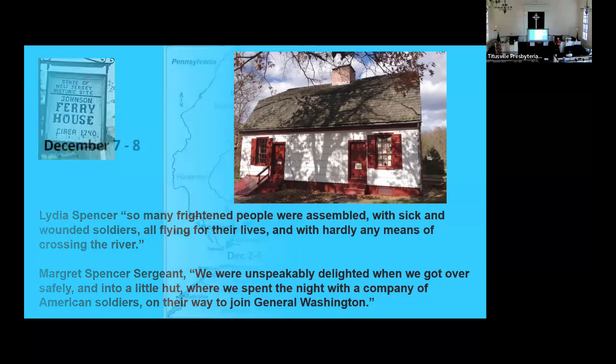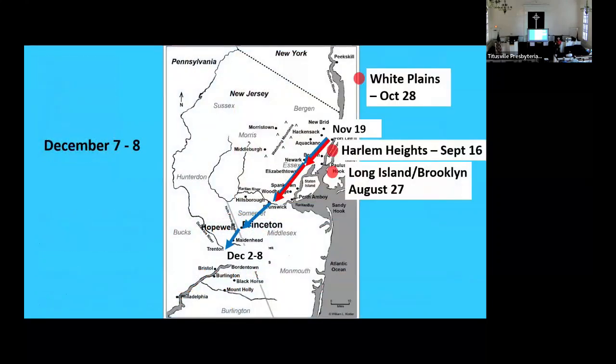Then on December the 7th, believe it or not, the British had stayed in New Brunswick from December 1st to December 7th. They didn't chase down. That's because Lord Howe only wanted northeastern New Jersey. He didn't really want to beat up on Washington. He wanted to get that farmland. But Cornwallis and other officers convinced him, no, let's go take Philadelphia. So we got to get through New Jersey.